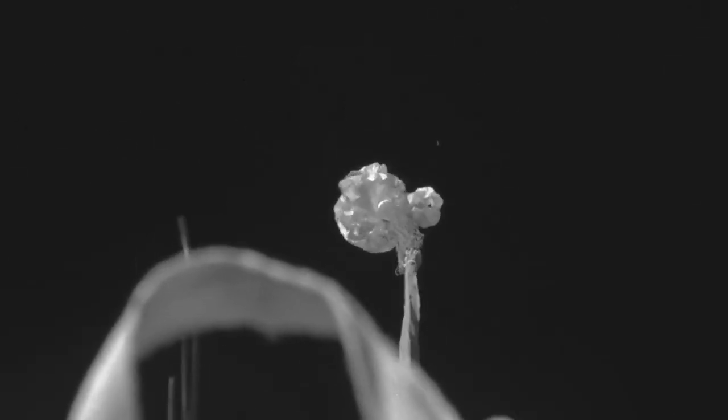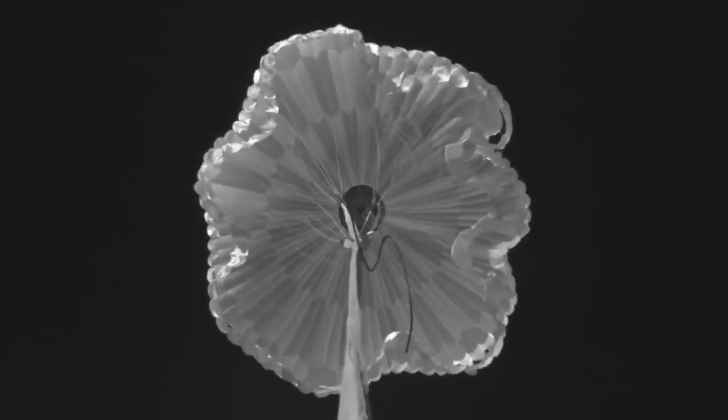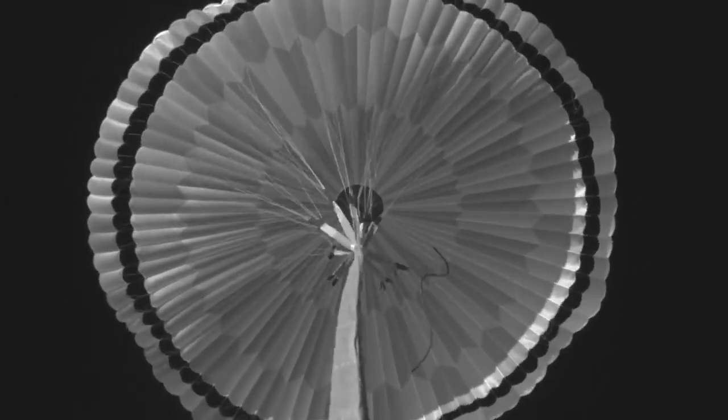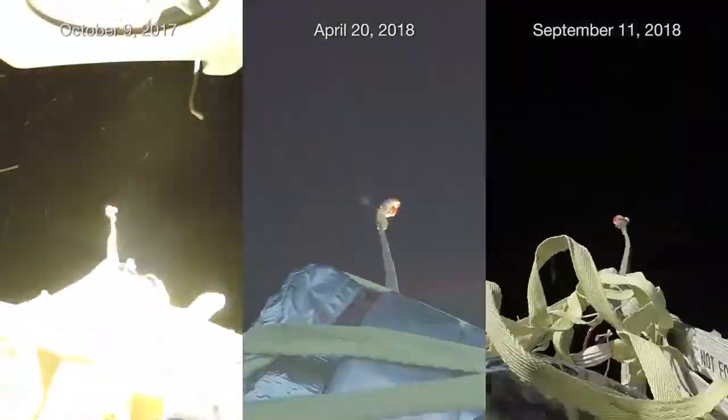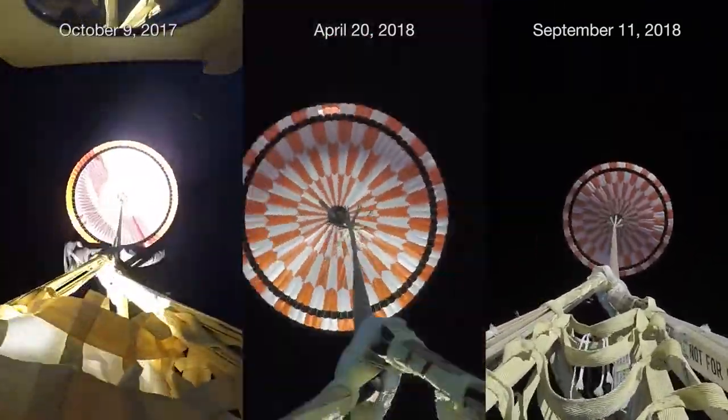for deceleration at Mars. These images give us amazing insights into the physics and early behaviors of a supersonic parachute inflation. The apparent ease of the unfurling and unfolding in the parachute belies the severity of the extreme environment in which this occurs.